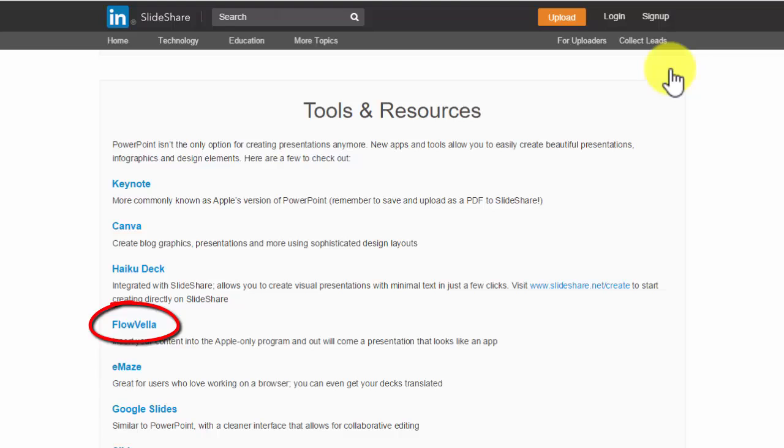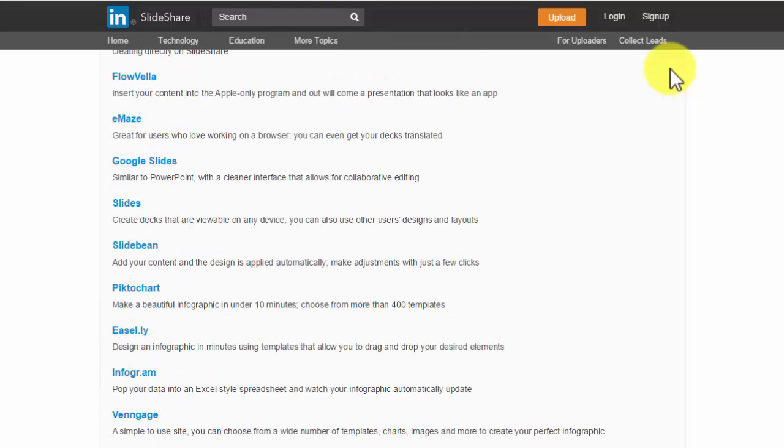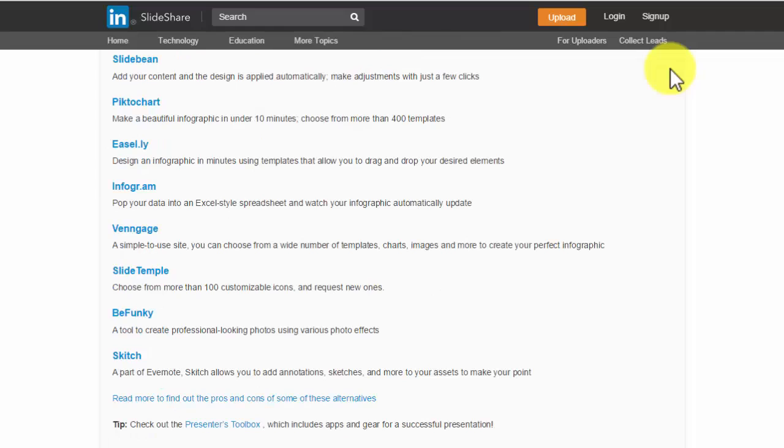Flowella. You can insert your content into this Apple-only program, and you will get a presentation that looks like an app. Sketch. It allows you to add notations and sketches. BeFunky. It is a tool used to create professional-looking photos using various photo effects. Slide Temple. You can choose from 100 customized icons or request new ones. Piktochart. It has more than 400 templates in which you can make an infographic in less than 10 minutes. Easel.ly. It allows you to drag and drop your text to desired elements and design an infographic.